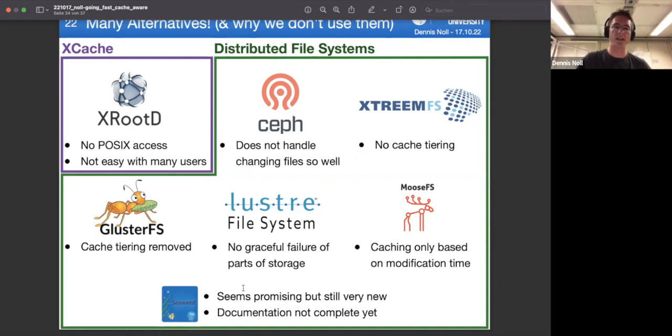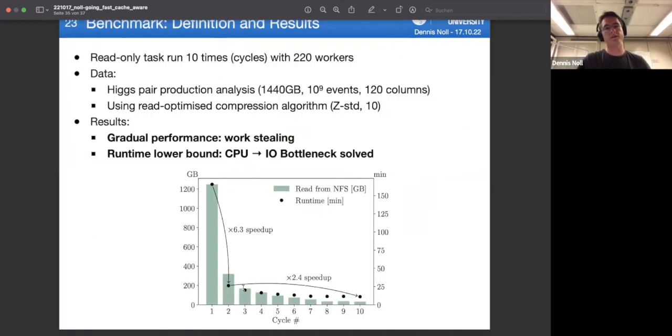So now that we have investigated and seen the alternatives, let me come to the benchmark and our results that we achieved on our cluster with our setup. Here for a benchmark task, we had a read-only task. So this would correspond, for example, to a pile-up counting or something like this, where the most part of the workload is really opening the files and reading the files, and what you do with the files would not be too heavy.